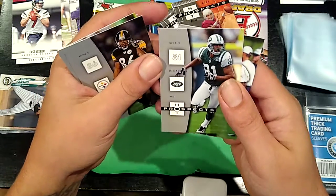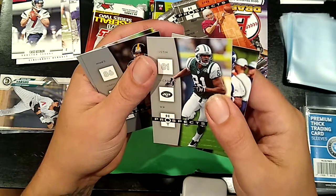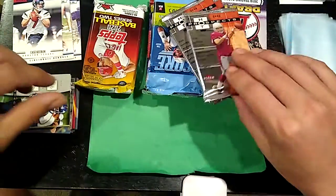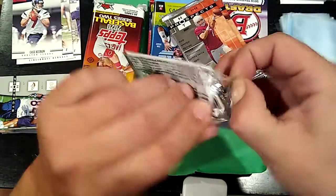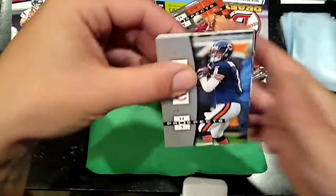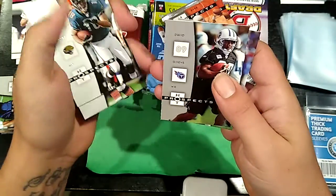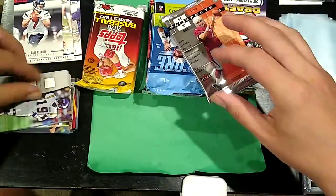Justin McCarron's and Javon Walker. I'm sorry. Kind of hard to read the names. Jeez, can I speak today? Kind of hard to read the names on these cards. Rex Grossman, Willie Parker, Matt Jones, David Givens, and Troy Williamson.